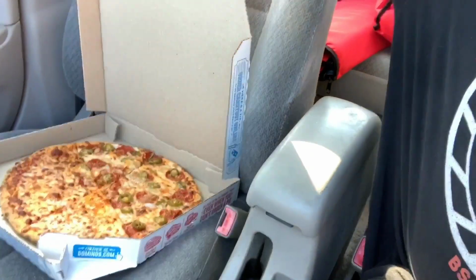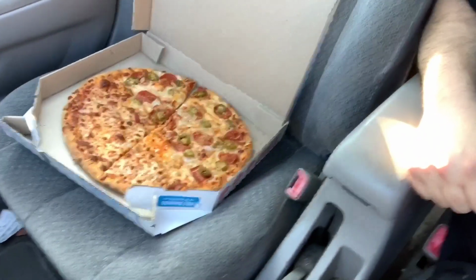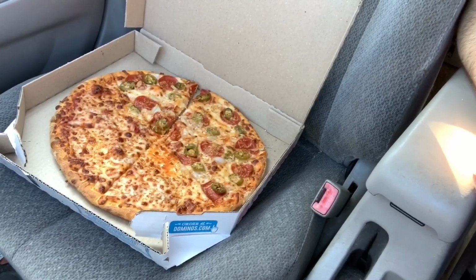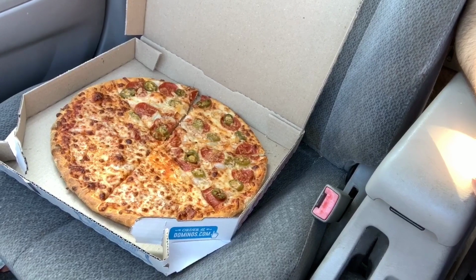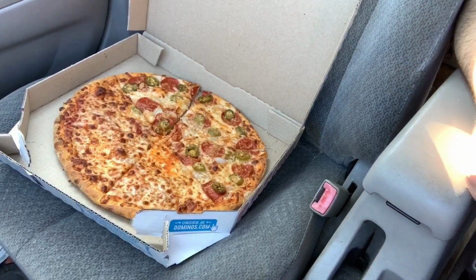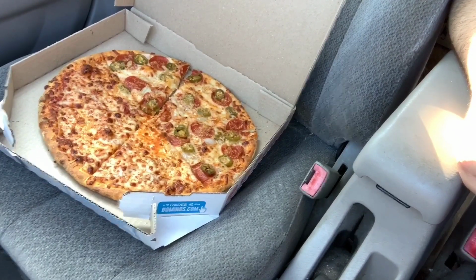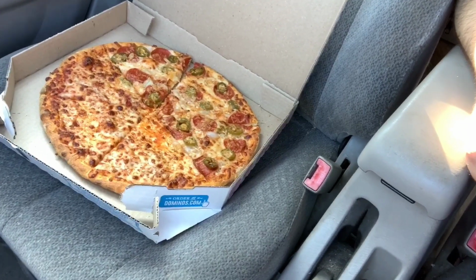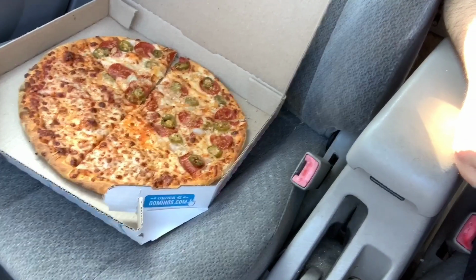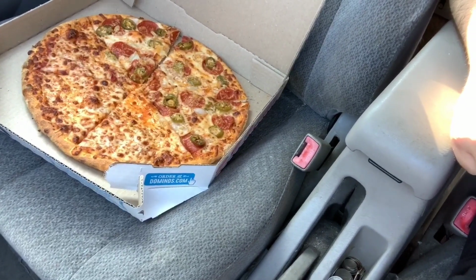Let's open it up. Brooklyn style pizza, Domino's, $8. Limited time only. I think it's only for this week. And it's a 16-inch. And I don't know, it looks okay. I mean, it looks okay. How does it taste? Well, that's what we're here to find out, guys. Let's grab a slice. I got the half pepperoni, half jalapeno peppers. We're gonna review the plain here, of course.